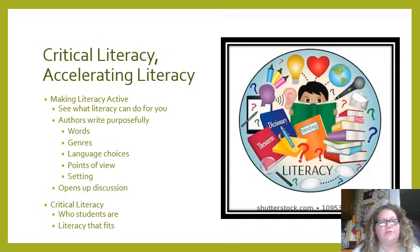And some of the ways they can understand what the author's purpose was for writing a certain text is through the words the author used, the genre that the author wrote, what kind of language choices did the author use, what was the point of view of the story, who told the story, what is the setting. And when our students learn that writing and literacy and text are out there for a purpose, not just because the teacher said I had to read it, there's a reason why they should read it. That will open up discussions where your students can have a discussion and they can decide and come to a conclusion of what the author's purpose was. What did the author want us to learn from what they wrote?